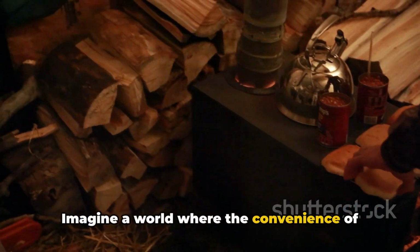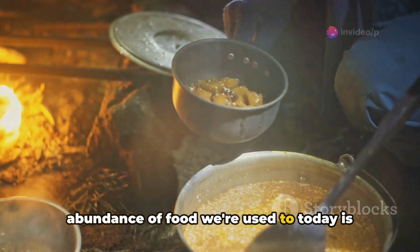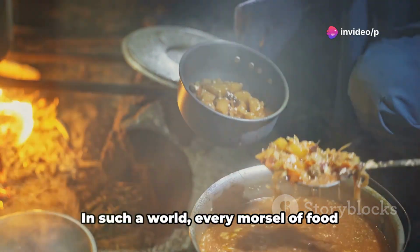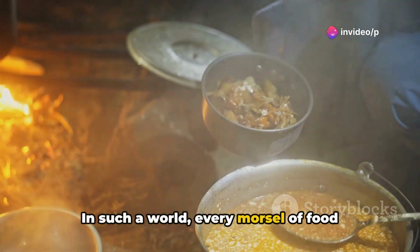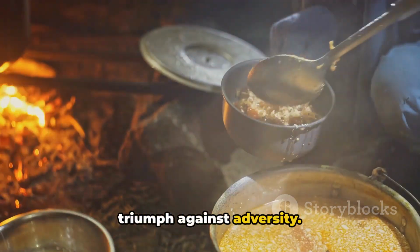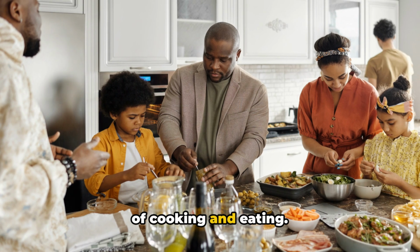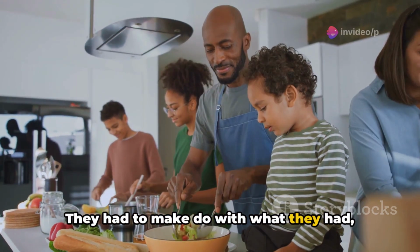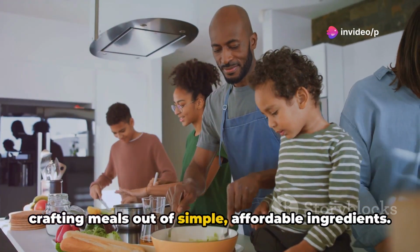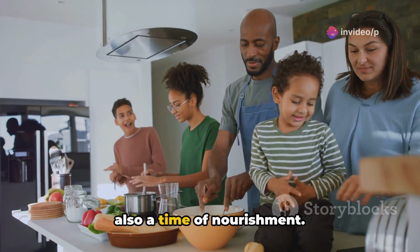Imagine a world where the convenience of supermarkets is a distant dream, where the abundance of food we're used to today is replaced with scarcity. In such a world, every morsel of food becomes precious, every meal a small triumph against adversity. Families had to adapt, to learn new ways of cooking and eating. They had to make do with what they had, crafting meals out of simple, affordable ingredients. This was a time of frugality, but it was also a time of nourishment.